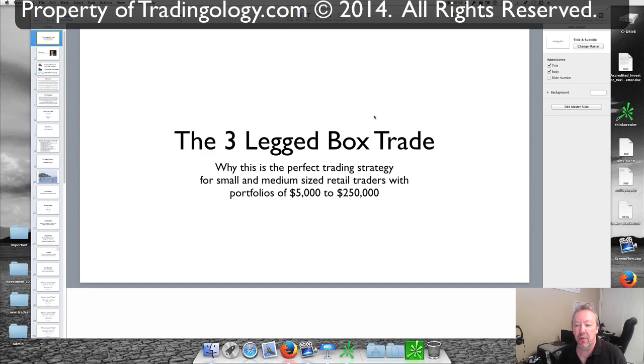So this is the perfect strategy for small, medium-sized retail traders. You got a few $1,000s, or you got more than that. This is the greatest strategy, in my opinion, that you're ever going to run against. You can try all kinds of different strategies, but this one I think is really the best.